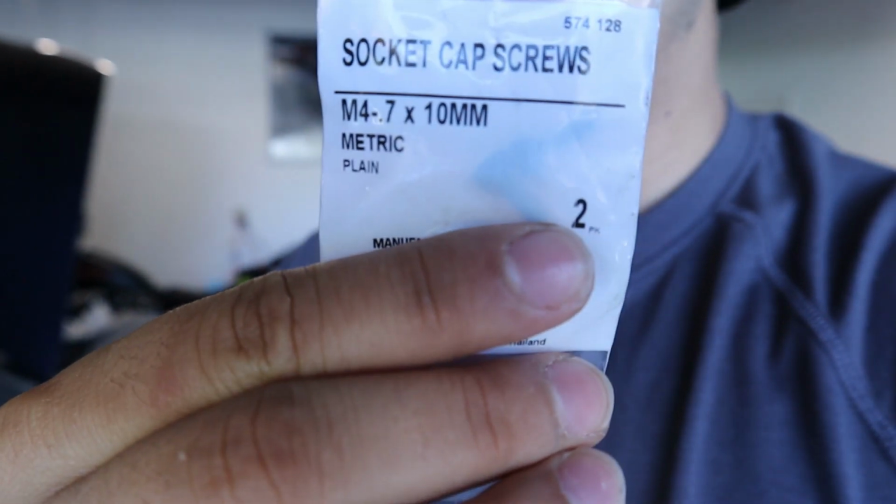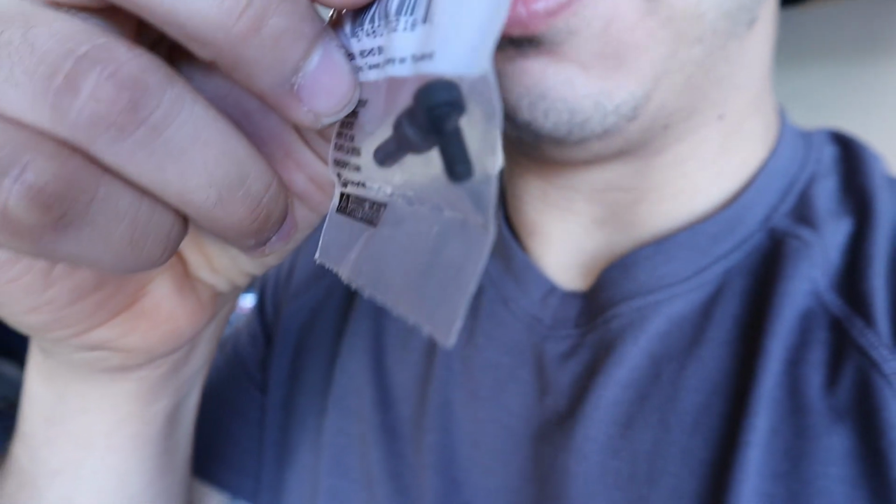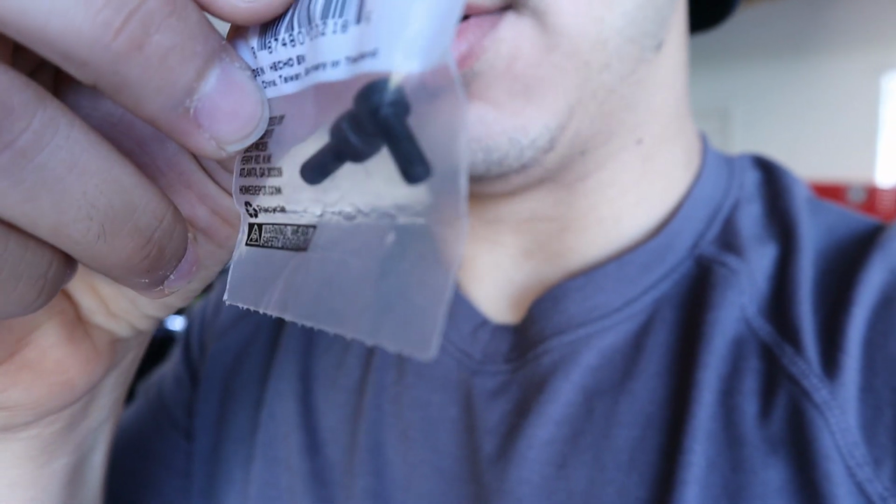And then there's other ones that I got too, because they didn't have all of them in one. Same size, but these just have a different little hex. They have the hex pattern to be able to go in, so it's just a different way of screwing them on. So that's the size for that. If you guys are looking for fuel cap screws, that's gonna be the size that you need for this particular car. Other than that, let's see what we have here.